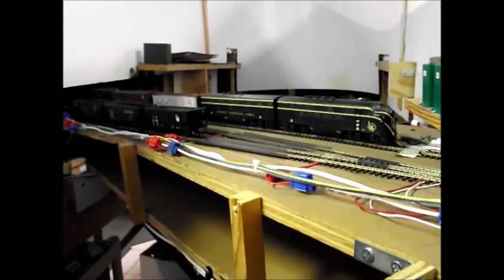This is the 3-track staging yard on the eastern end of the Jersey Central. The closest track is used for the mine run to the South Wilkes-Barre mine, and the middle and the far track are for Jersey Central through freights.